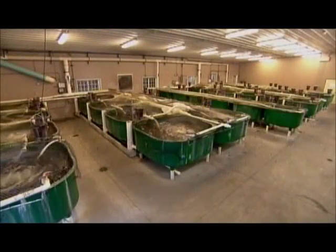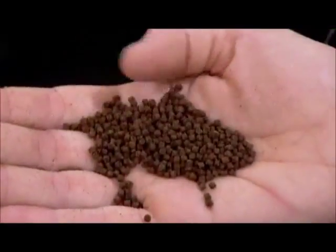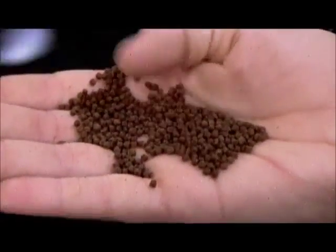Overfishing has depleted wild Siberian sturgeon stocks. So at this hatchery in the southern United States, they farm the species for their eggs and flesh. They feed the young fish high-protein pellets.